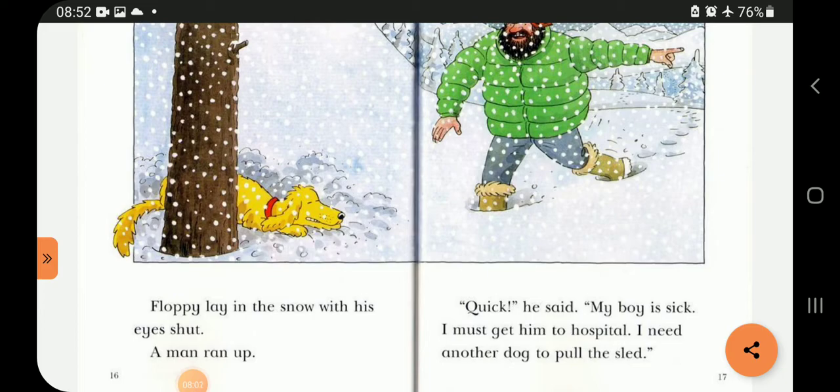Floppy lay in the snow with his eyes shut. A man ran up. "Quick," he said. "My boy is sick. I must get him to hospital. I need another dog to pull the sled."